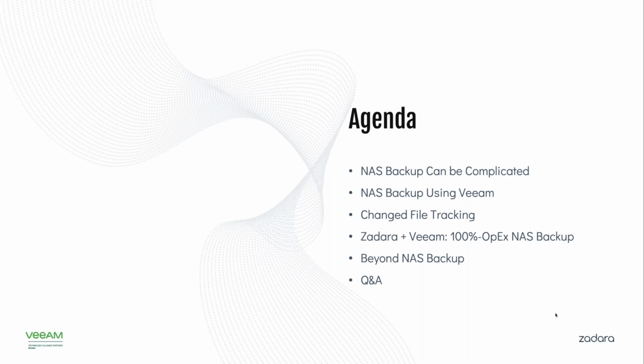We'll take a look at some of the wonderful features in Veeam, including change file tracking. It's pretty cool. I think you'll like it. And then we'll look at how, when you combine Zadara and Veeam, you get a wonderful combination of features and functionality in a very convenient 100% OpEx package. And then, just to have a little icing on the cake, we're going to go beyond NAS backup. And we're going to talk a little bit about some other backup considerations and some other things you might want to be thinking about as you're putting together your backup strategy.